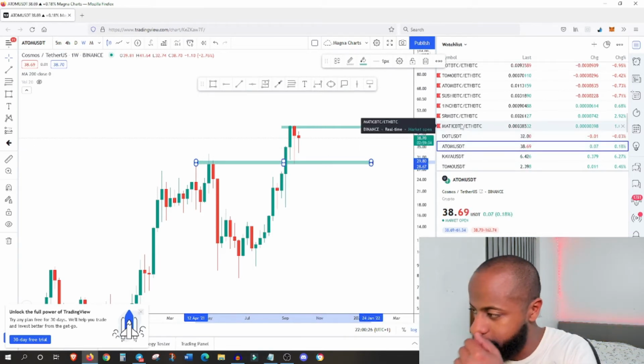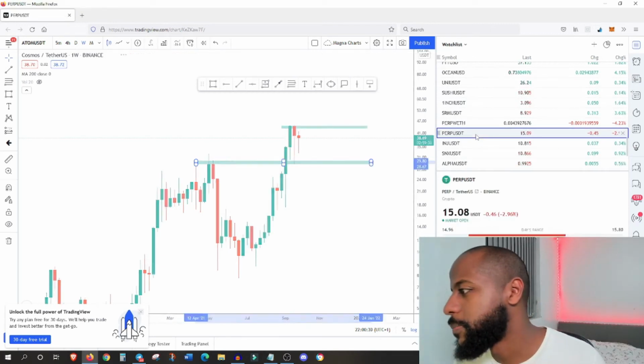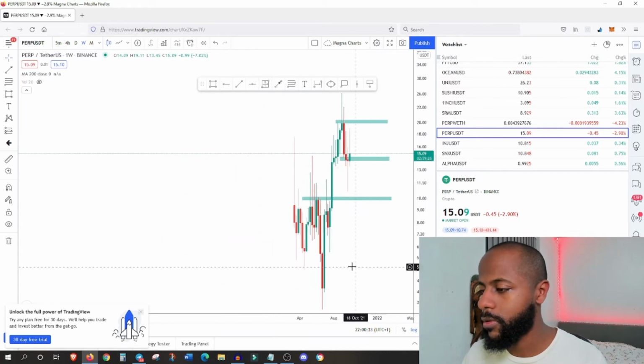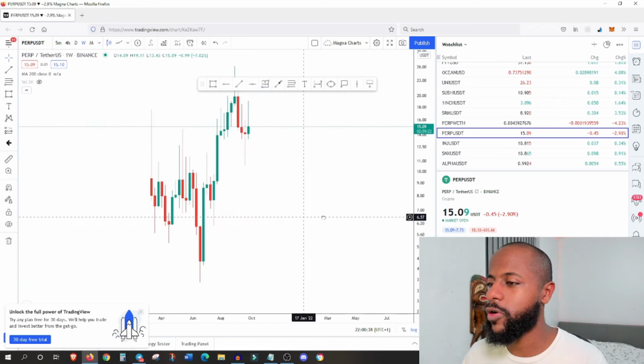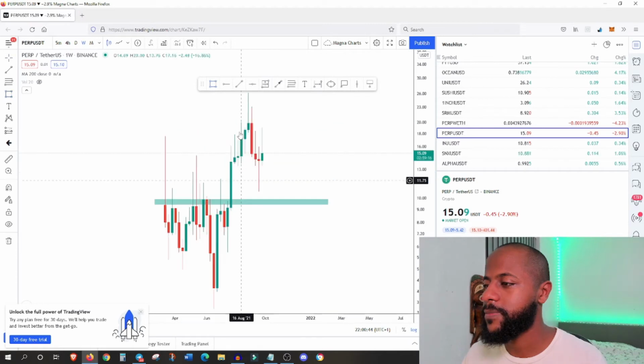Next, we'll have a look at Perpetual Protocol, and we'll get rid of this. There isn't too many levels here to go off, but nonetheless, we gotta analyze it properly. We have this major level quite clearly, this area around $9, $10.